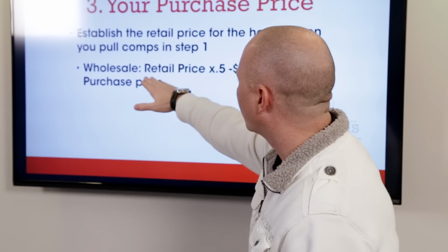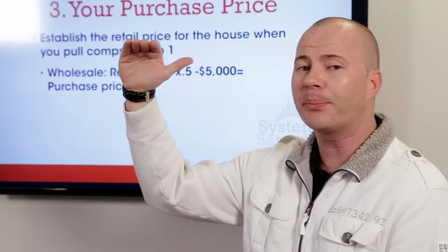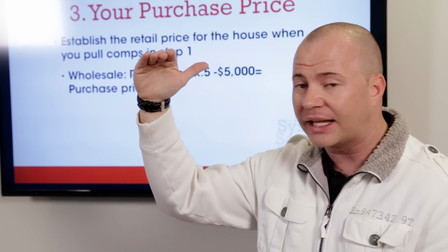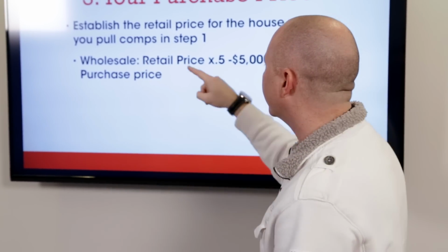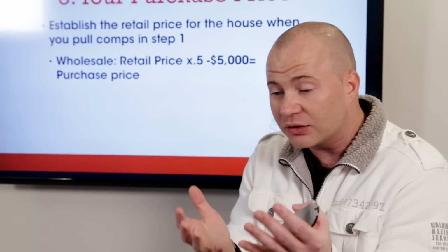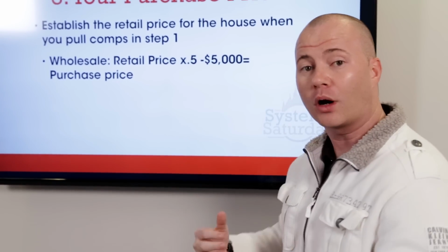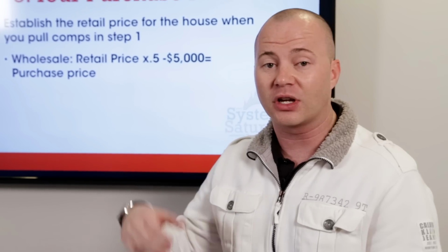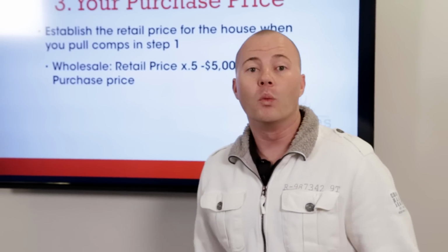So here's the deal. We're always going to take retail price. Let's give a great example. On a wholesale deal, a property is retail for $100,000. Obviously we can't pay $100,000 for it. If we did everything to this property, we could get $100,000 out of it. If we take 50% of that, or 0.5, that leaves us with $50,000. Now we're going to subtract $5,000 for our profit, which means our purchase price on this house is going to be $45,000 on a property where the ARV, the after repair value, would be $100,000.